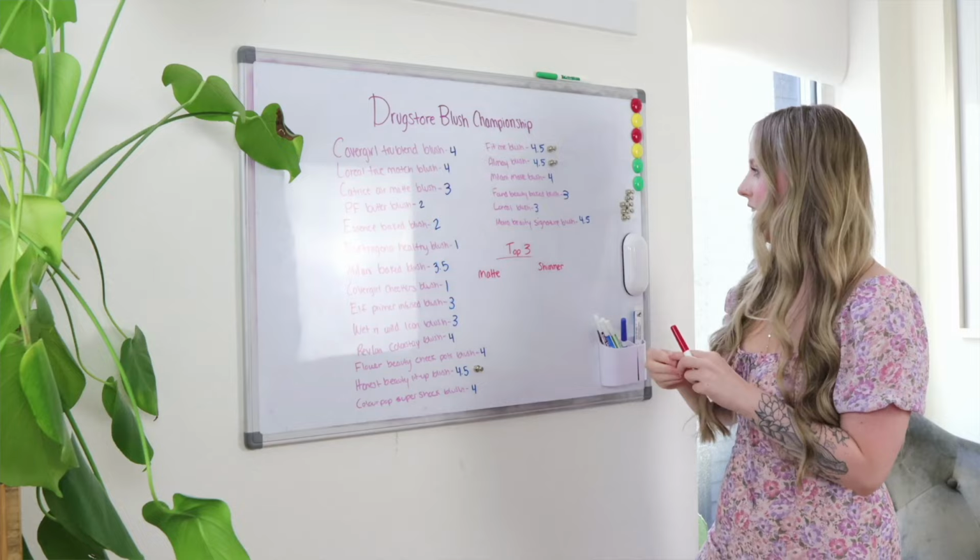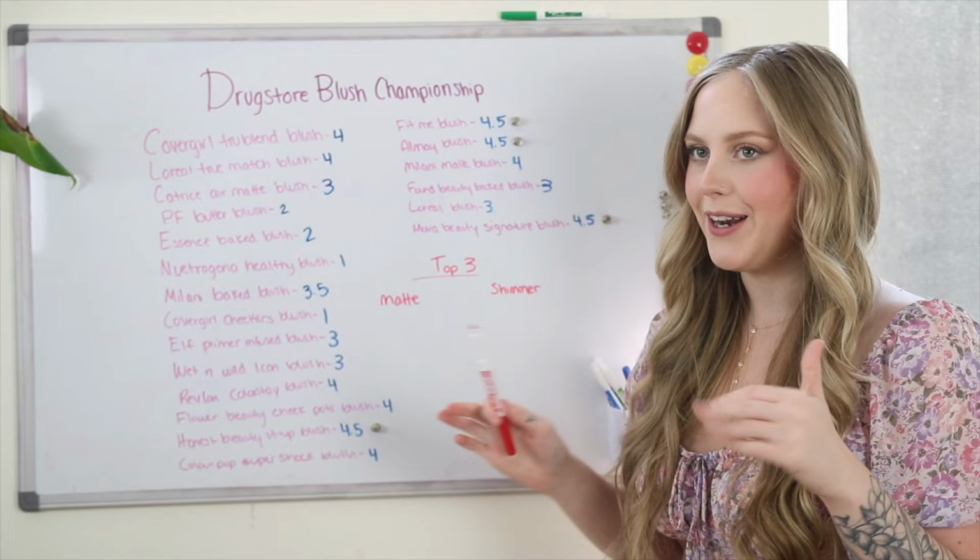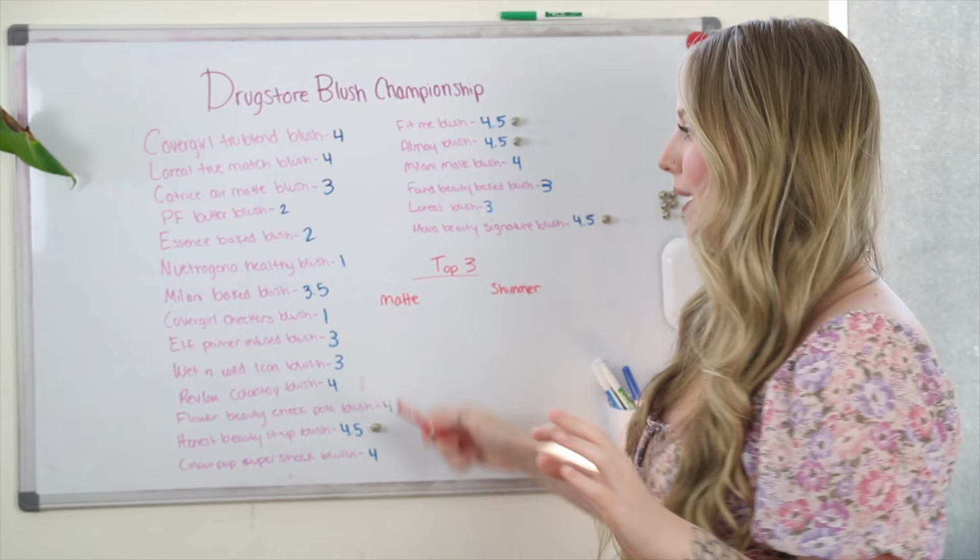So since there is multiple ones that have basically tied, I'm doing a little bit of contemplation and changing these scores up just a little bit. So the first one I'm gonna change is the Flower Beauty Cheek Pots Blush.